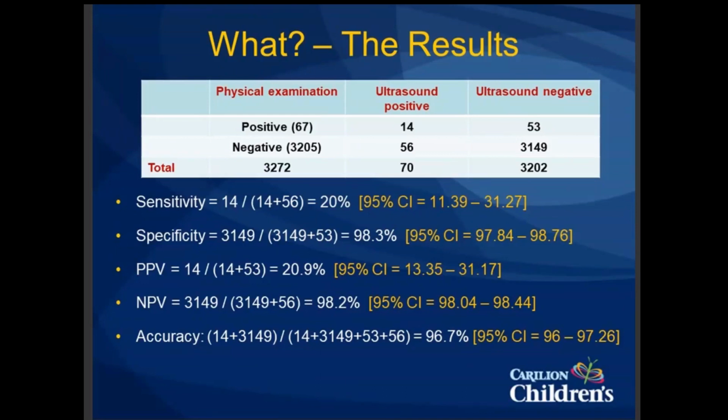So based on this, we can see that if true DDH is present, and if we consider the ultrasound as the gold standard, then physical examination can miss many of them, like 80% can be missed. So only 20% will be positive. Whereas if there is no DDH, then the physical examination will be negative in most of the cases.